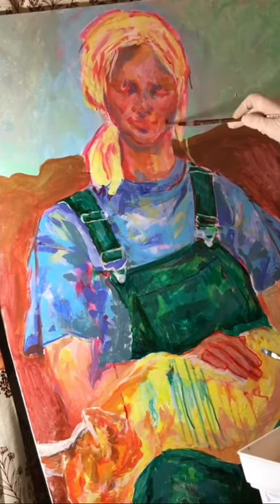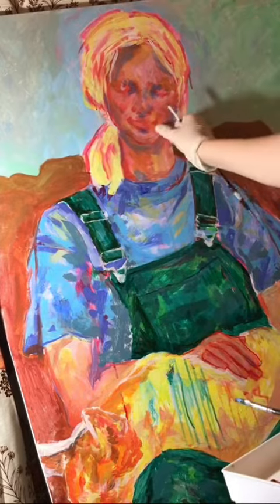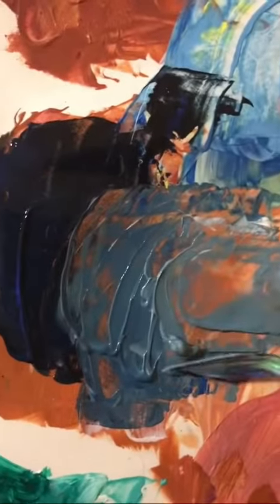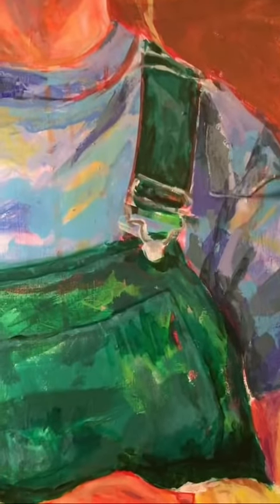Today I'm finishing up one of my finals for the end of the semester. I actually had the privilege of having my best friend and my roommate's cat modeled for me on our living room couch, which you can see in the background of the painting.